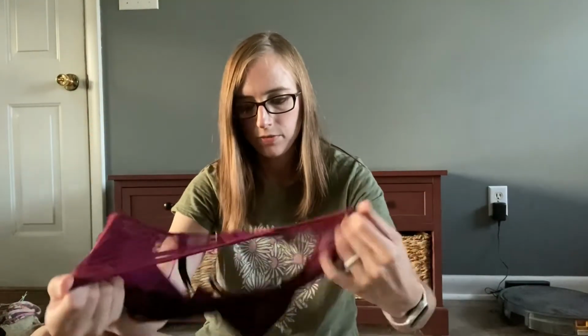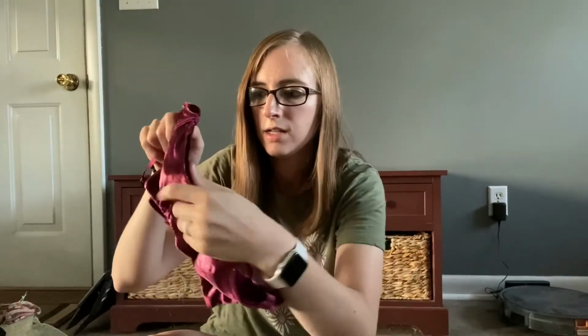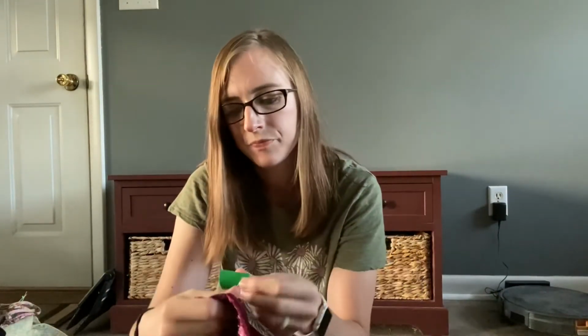So yeah, this was really cute. I almost didn't pick it up because the cups are kind of funky. I think it was just because it got smushed, but it's a little bit hard to get the cups to stay puffed out properly. But this was marked at $4.95. And so yeah, about $2.50 into that.